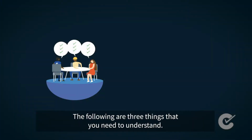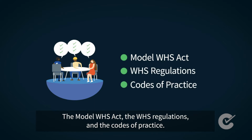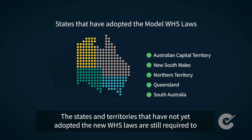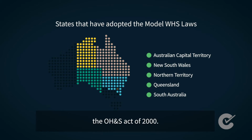all of them. The following are three things that you need to understand: the Model WHS Act, the WHS regulations, and the codes of practice. The following states and territories adopted the Model WHS Act as part of their WHS laws. The states and territories that have not yet adopted the new WHS laws are still required to implement something, but until they figure it out, they fall under the previous legislation, the WHS Act of 2000.